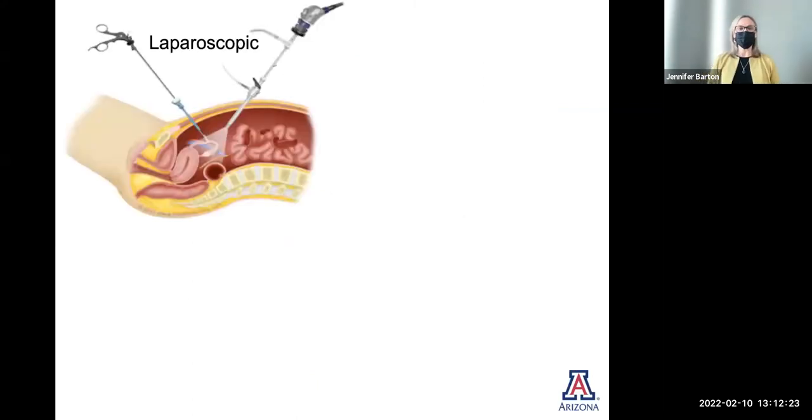All right, so there's a couple of different ways to get to the ovaries and the fallopian tubes. The first way is laparoscopically, and that's where you put an incision in the belly. And you can stick cameras and different instruments in there, and you can do surgery that way.